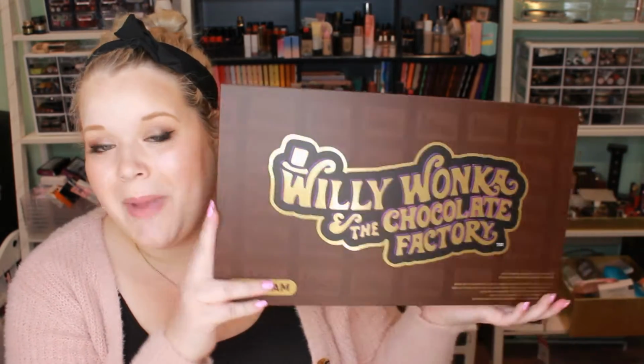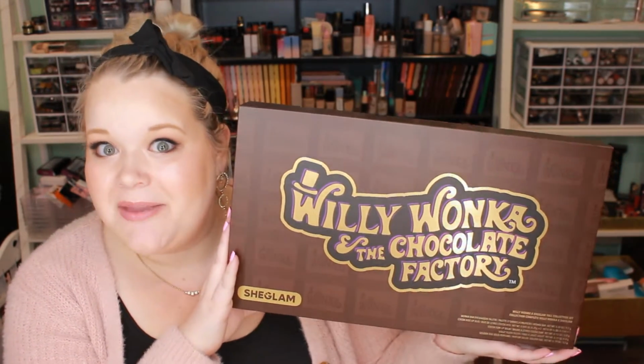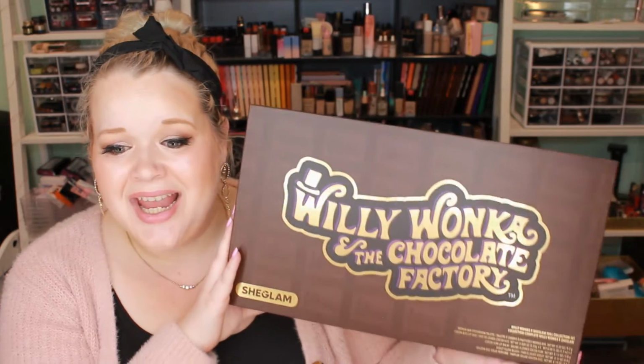But this one, the second I saw it, I checked out, bought it, and immediately had it. So I can't wait to crack into this, you guys. This is so exciting and I love the actual packaging of this. I feel like this is probably the best one they have done yet, and I really love Sheglam because you can actually purchase these like PR style boxes, and I just feel like they're a really good deal and they're so cute, and I've been having a blast reviewing these.